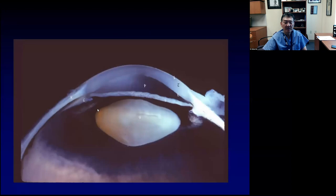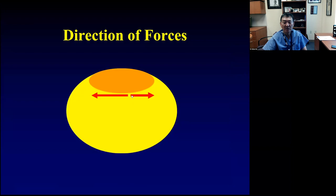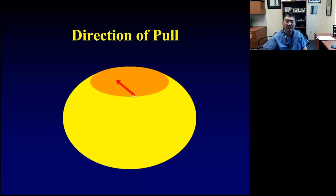So when you're trying to make a tear in one direction, there's a counter traction, but also there's another force, a radial force that's going toward the equator, toward the center of the lens. So that's why the net vector force is actually slightly in a diagonal fashion. And that is the reason why it is very easy for you to tear into the periphery toward the equator. So the direction of the pull should be about 45 degrees, 45 degrees in this way.